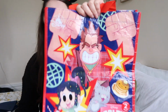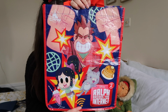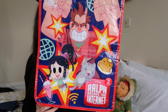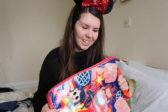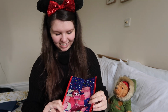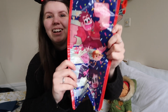Next one is Wreck-It Ralph 2, Ralph Breaks the Internet. This one is so cool because it's such a cute animation style, and how it's been illustrated is so nice. And the pancakes and the cat and the pancakes always make me laugh. If you haven't seen the kids screaming meme, it's so funny because it's like pancakes and the bunny is just eating the pancakes. Oh yeah, it makes me laugh.